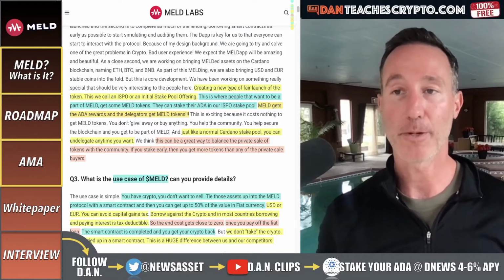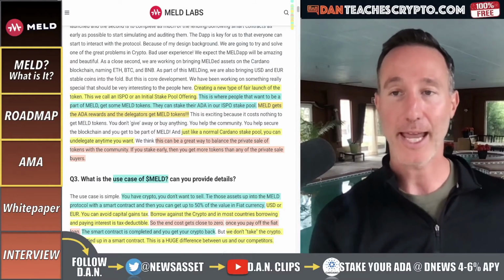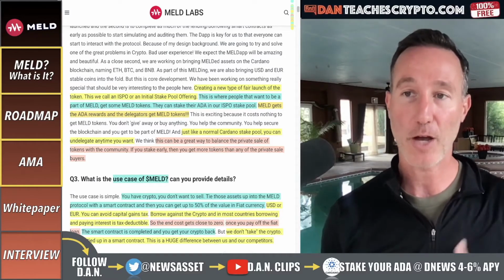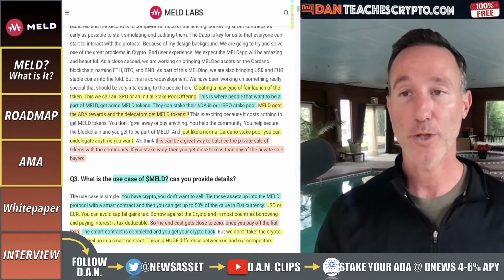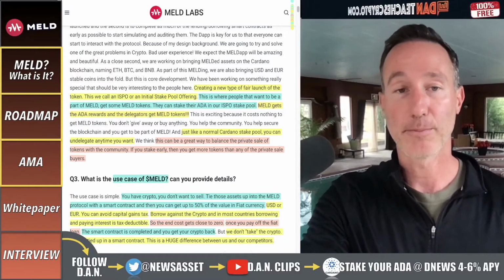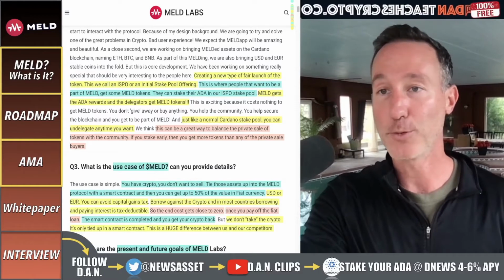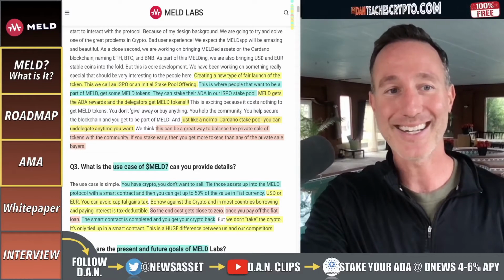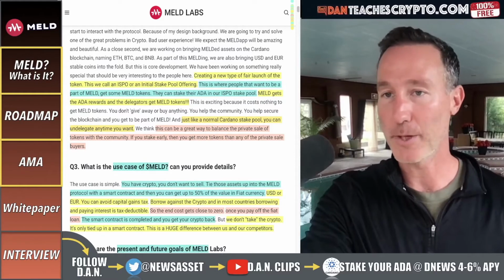And going from there. But remember, if you put your ADA and you stake it with MELD, you won't be getting ADA to yourself, but you will be getting the MELD tokens, which is before even the private sale. So could be something to look into as you do your own research. Just like a normal Cardano stake pool, you can undelegate anytime you want. That's the great thing about Cardano.